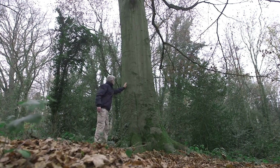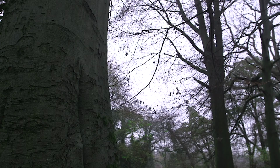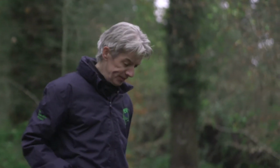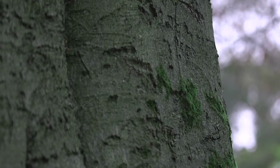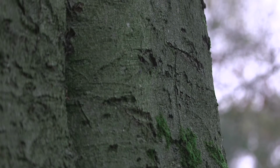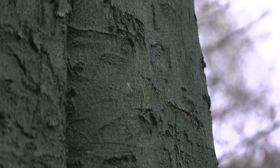Absolutely one of my personal favourites. This is a beech tree. They're just magisterial. The most impressive thing about beech trees is the smoothness of their bark. For such a large tree, that's a very smooth bark that looks like stone. And for some reason, it motivates people to carve their names and initials in it occasionally.